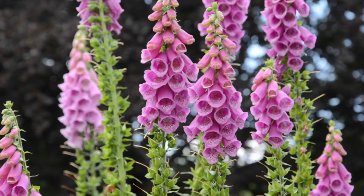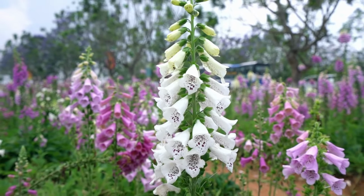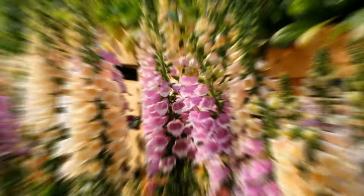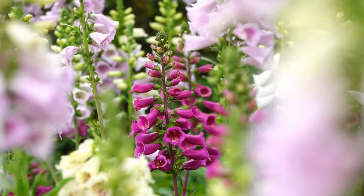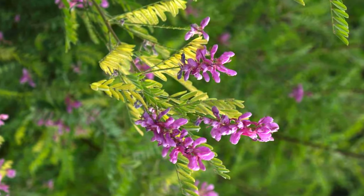Foxglove. Foxglove can be a heart stopper, literally. Its flowers, leaves, stems, and roots contain cardiac glycosides, which can lead to cardiac arrest. Its nectar-filled tubular flowers, which appear in purple, pink, and white, are adorned with a speckled texture, but they are really toxic.